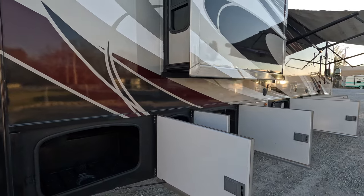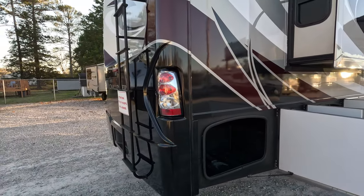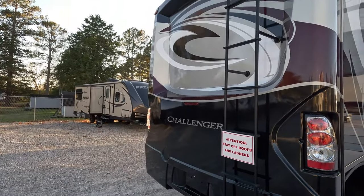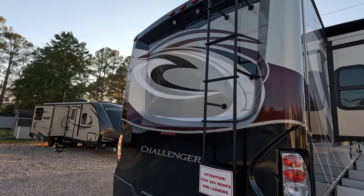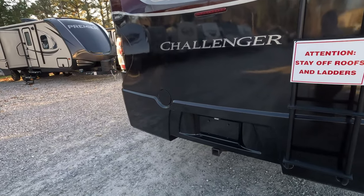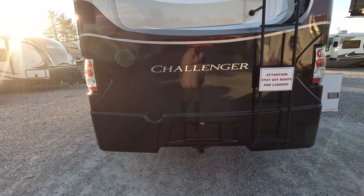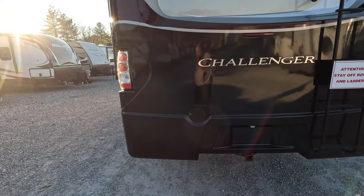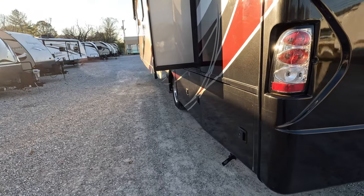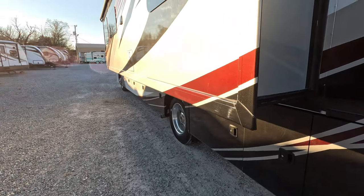The only thing I've got to do to it is somebody did rob the outside television out of it, so I'm going to put one in it for you, so don't worry about that. It'll be a 32 inch. Look at the beautiful color scheme, the slide toppers. Does have the automatic leveling jack system. Trailer hitch on the back is rated on paper for 8,000 pounds. 5,500 Onan gasoline generator, 50 amp electrical service.